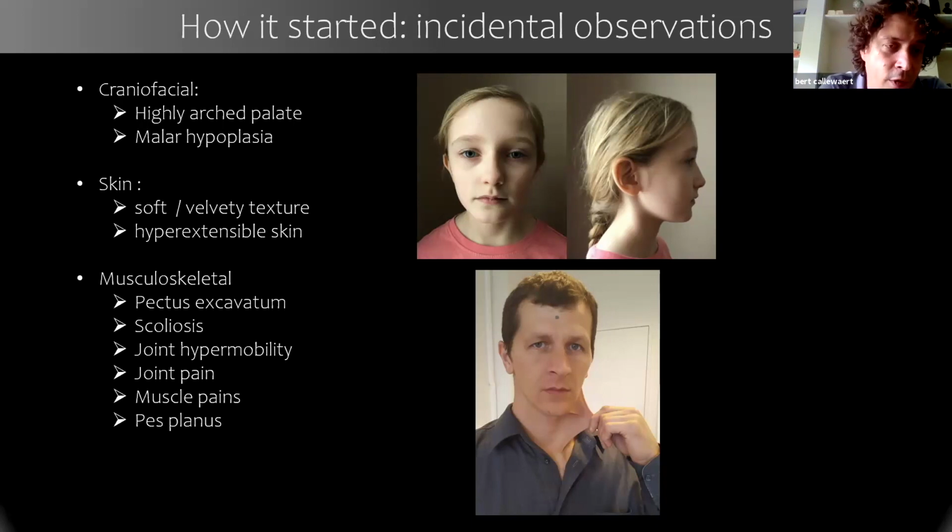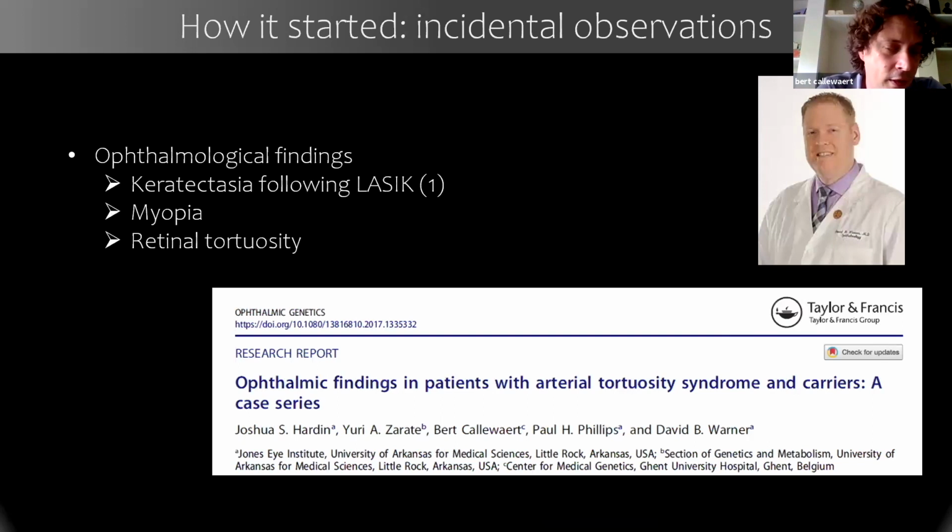Some of them also reported musculoskeletal problems, with some pectus deformities, scoliosis, joint hypermobility, and increased incidence of joint pain and muscle pain. Some have also reported that weight gain might be because of carriership. So there were a few things that took our attention.